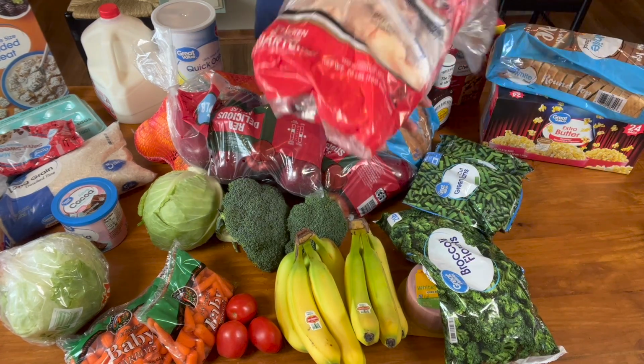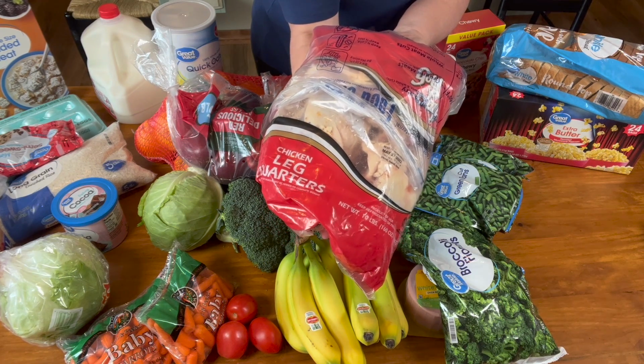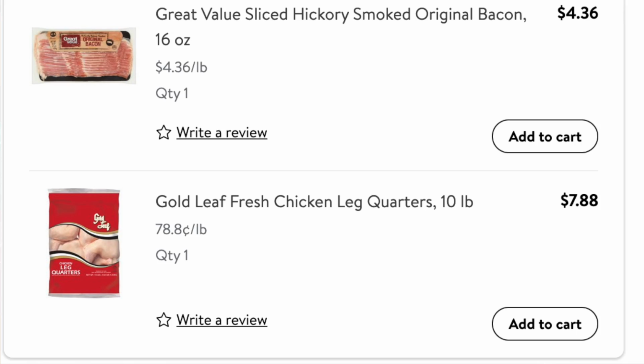I had to turn it over because I think somebody would have been freaked out by me holding it upside down. Probably. You're right. A 10-pound bag of chicken quarters. This is one of the best deals in meat right now, bar none, across the country. 78 cents a pound for 10 pounds.